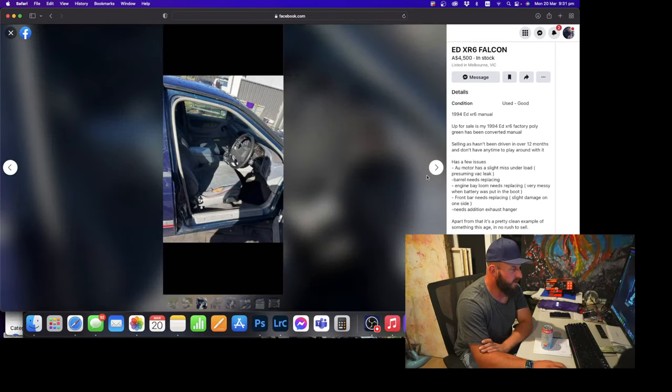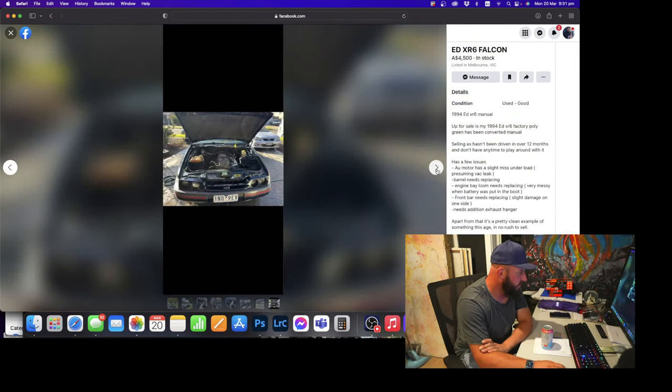This car, I think, is a good deal. It's got an AU motor. Has he got an engine bay shot? Yeah, it's taking it too far away. It's got an intake in it. Looks like it's got extractors.